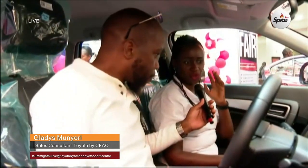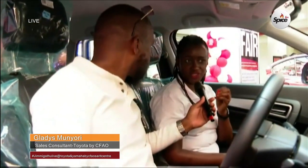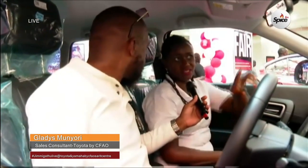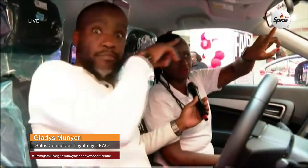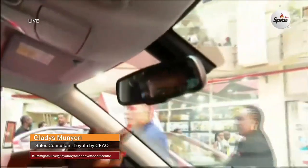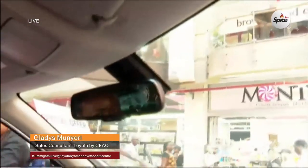And what I mean by high spec, it has special features which are not common in the other urban cruisers or any other cars. Like, I don't know if you can be able to see this. So I've never really known what that's for, by the way. Okay. Explain these things.